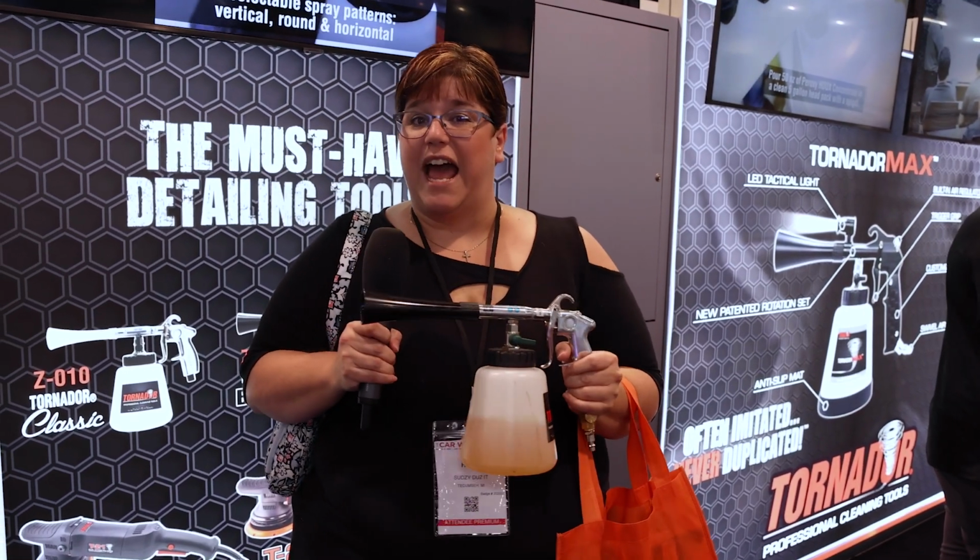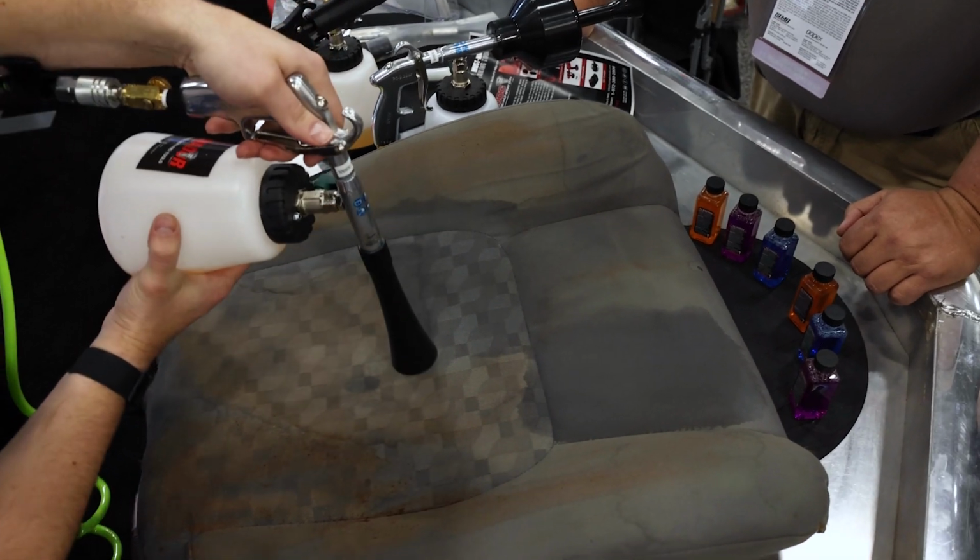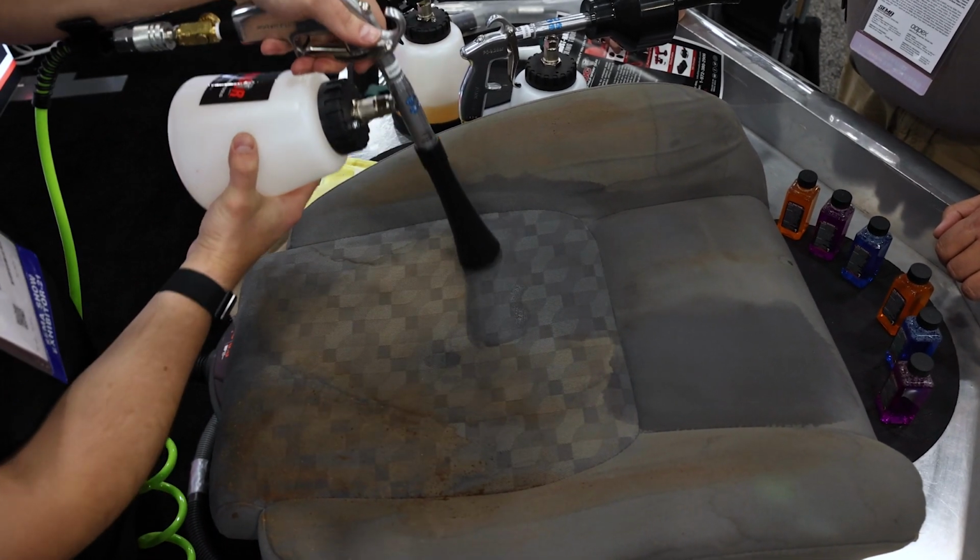Hi, I'm Molly Hicks and I'm from Gary's Quick Lube in Tecumseh, Michigan. We use this Tornador Black to help clean up the engine compartment on an F-150 Ford, and it helped to really clean up the felt in the back of the engine compartment. We got all the oil out and it did a really fantastic job.